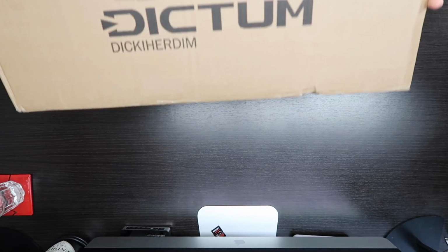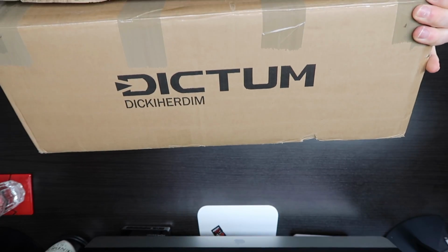Ta-da! If you remember when I was searching, I searched for the Lie-Nielsen plane, and the first website that came up was a website called Dictum, and I deliberately ignored it because it had German subtext, so I just assumed it was a German site. Didn't even check it out. And then when the box arrives, check this out. Can you see that? It says Dictum on the side of the box. Now, I purchased from Classic Hand Tools, so I'm assuming they're the same company.